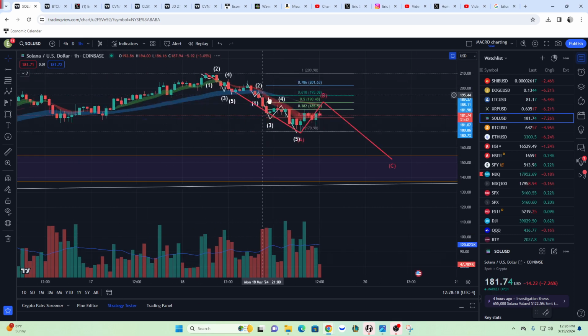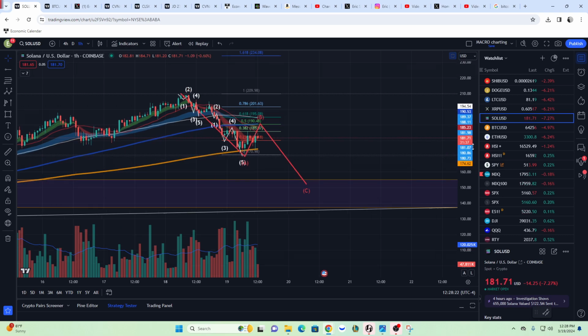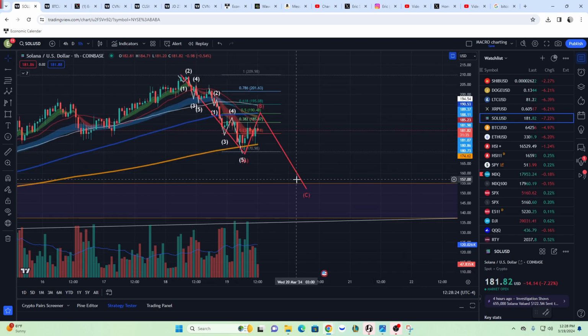Sol, this thing has been running crazy. I actually think it's a little bit overextended, and even if it rallies here, I think this is an ABC structure that'll ultimately not join the next rally, right? We can get a rally, maybe we start basing around 140 to 150 for the next move.